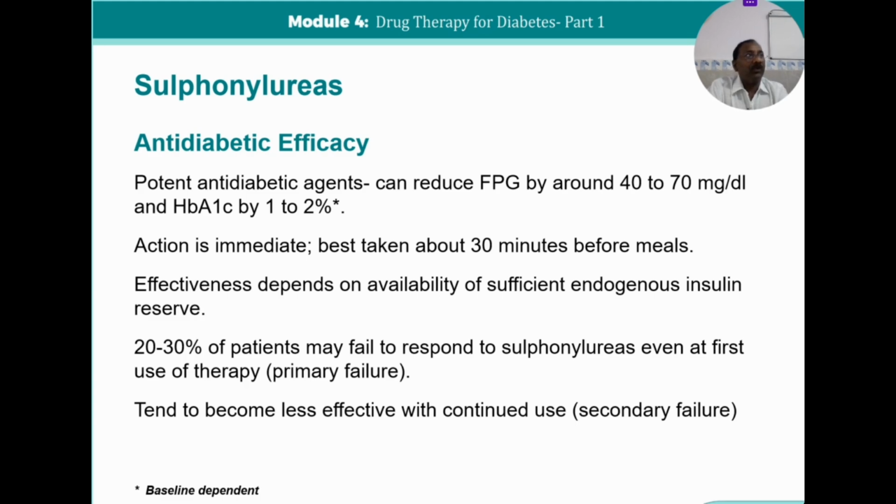So this is the most important take home point. Those people who have endogenous insulin production, you can use sulphonylureas; otherwise it is not of much use. The same thing happens in type 2 diabetes also. See, in type 2 diabetes of 40 years duration, or 35 years duration, for all these years the pancreas has been bombarded with so many drugs. Finally, no amount of beta cells is left in the pancreas to secrete more and more insulin. At that stage, there is no meaning in continuing sulphonylurea therapy in such individuals.